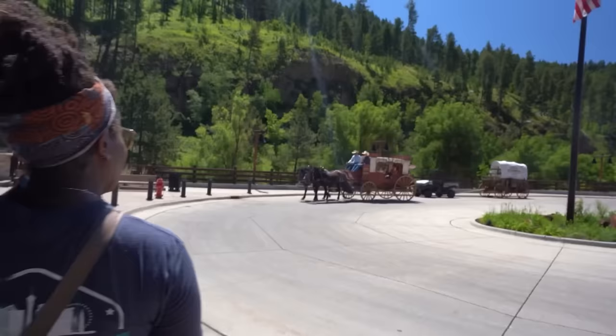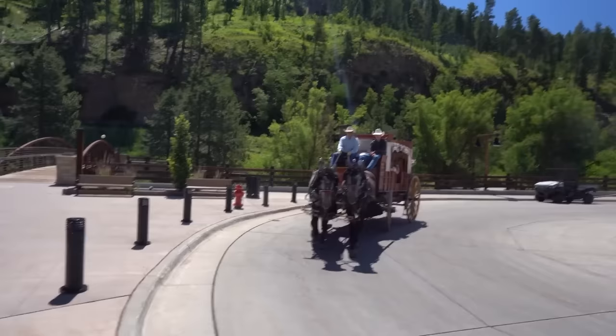Going back in time right here. The little stagecoach. All right, going across. Look at that. Did they do the thumbs hitchhiking back in the day? I don't know. We can give it a try. Or do they have to show a little leg? I think you've got to show a little leg.